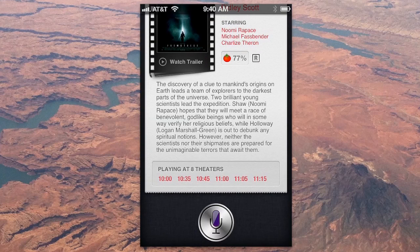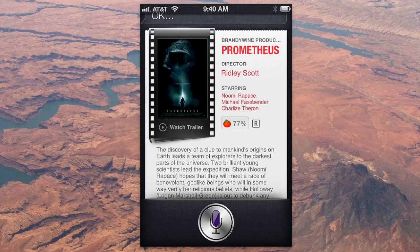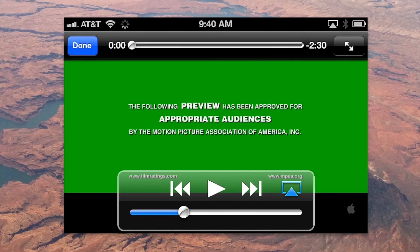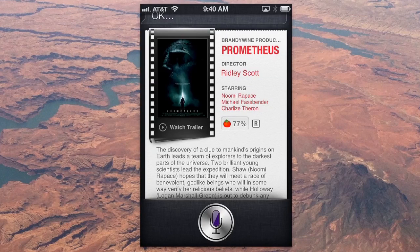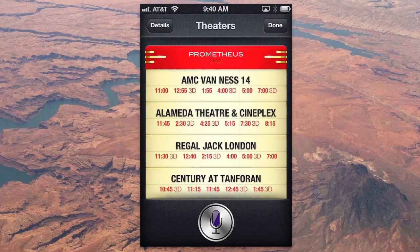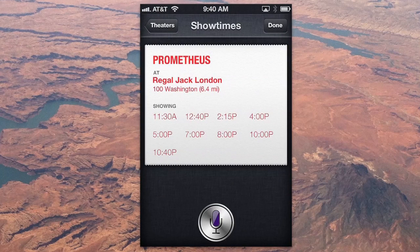I can check out reviews from Rotten Tomatoes. I can watch the trailer right here. I'm going to tap Watch Trailer. Siri just kind of fades away, and now we're right into the Movies application to watch this trailer. Really, really powerful functionality there. I'm going to hit Done. Again, you know, I can tap on the show times here, get right into that other screen, and choose when I want to see the movie.